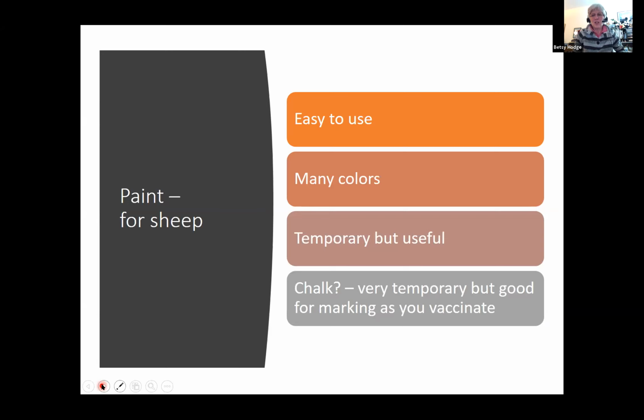So we like chalk for more temporary stuff, and we use paint more for when we need to mark an animal that we gave a long-acting antibiotic or something to, where we really need to make sure we don't send that animal to the sale, or where we need to keep an eye on her to be sure her foot heals or whatever.